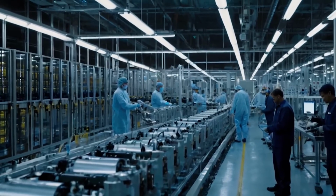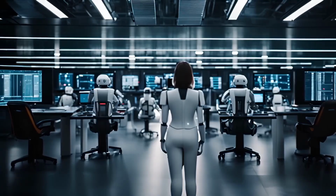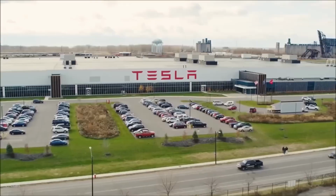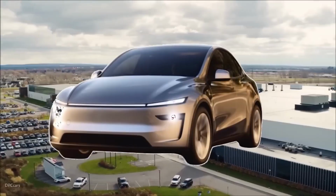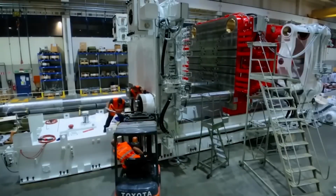Legacy automakers still talk horsepower. Tesla talks code. While rivals haggle over sourcing and rebates, Austin's algorithms debug production in real time, pushing over-the-air updates that ripple across every continent, every hour, every day. That software mindset means Giga Texas scales like the internet, not a smokestack.